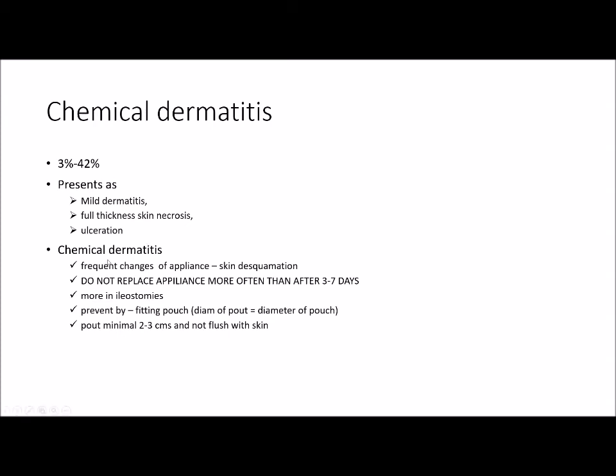What are the causes? Number one, it could be a chemical dermatitis. What immediately comes to mind is the effluent. This is an ileostomy. The effluent coming out is highly toxic, in the sense chemically irritant, and is going to damage the skin. So chemical dermatitis.